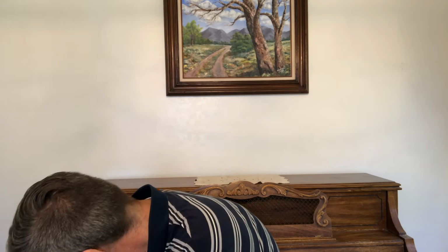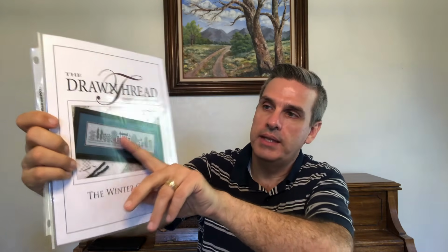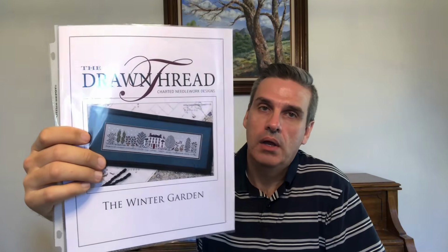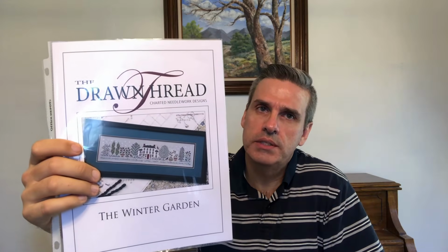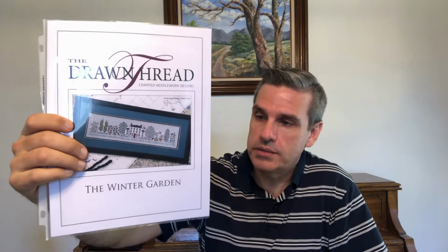The Winter Garden. Okay, so if you remember, that is a design by the Drawn Thread. And I have stitched this 2 weeks so far. And I think I finished the house last time. We'll see it in just a minute. So I'm over here back in the plants and more specialty stitches again. Yeah, I really like this piece, and it actually stitches up really quickly. So I don't know if I'm going to have a finish this week. It kind of depends on how much time I have and how my arm's doing, I guess.